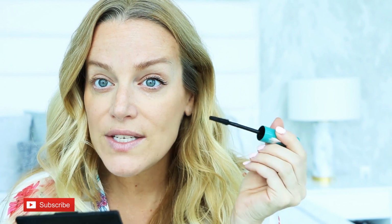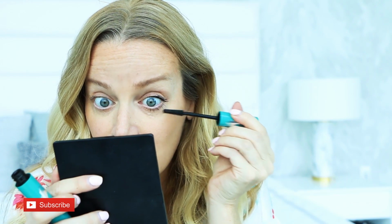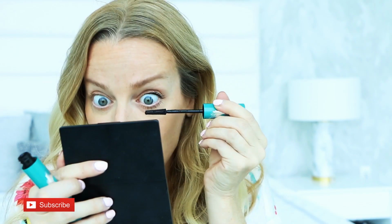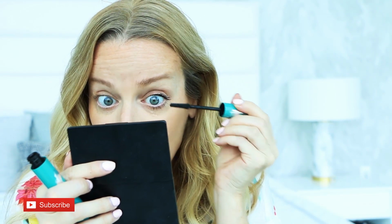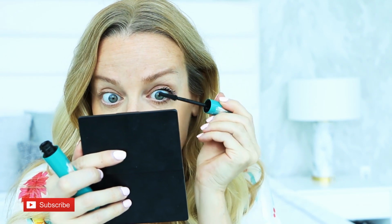Okay, and then I always do my lower lashes. With lower lashes, I'm just careful how I'm doing it, very short strokes here. I personally like a lot of mascara, and I like it on my lower lashes because I feel like it defines the eye and opens it up a bit more. And because I don't have a lot of dark circles, that's why I like it. So we're gonna do the other eyeball.